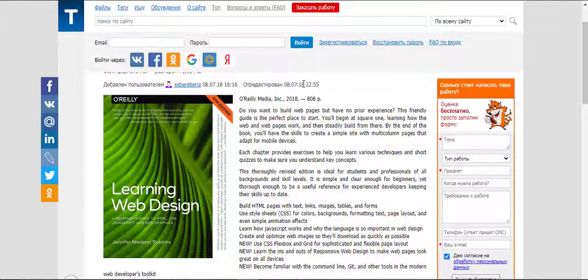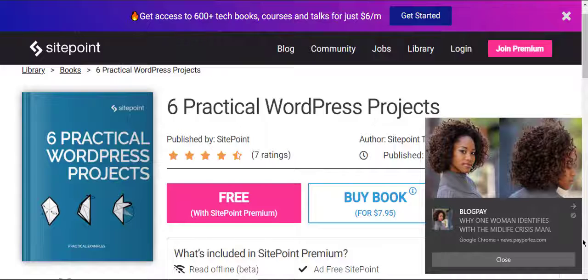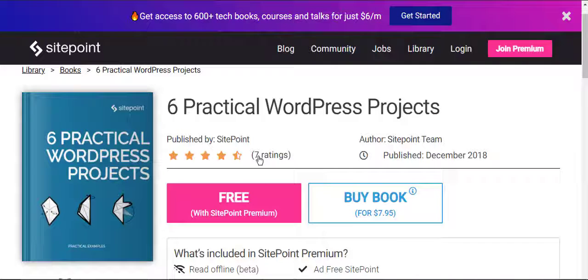Okay, so the next book that I also want you to check out is called 6 Practical WordPress Projects. If you are not into coding, but yes, you want to build your own website or you want to build a website for a client, whether it be a portfolio website, e-commerce website, educational website, then guys, you have to check out this book. It's a very great book. It's a very beautiful, nice book, and it has some projects in it that every designer will find very interesting. So guys, kindly check out this book.